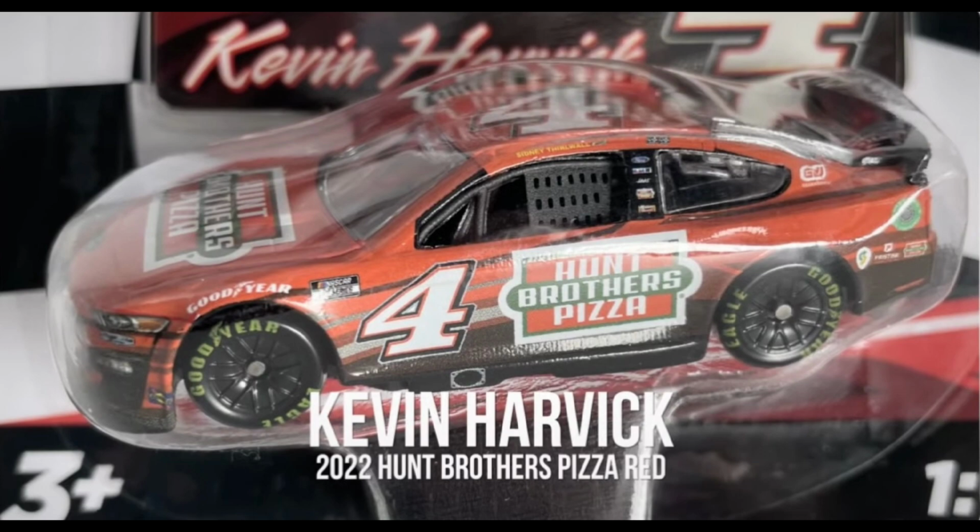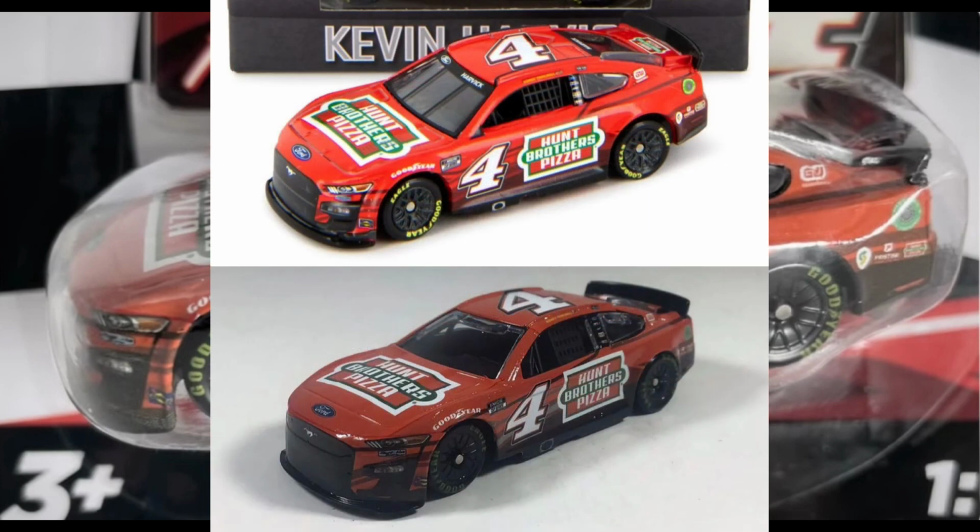But here's the comparison. This is the Harvick, of course, on the top, which is the EL in diecast form. And the bottom one is actually, sadly, what we get for the waves. So, yeah, you can tell it's mainly the red that is the big part. So I'm not going to complain about this one too much, except the red is just way, way completely off.